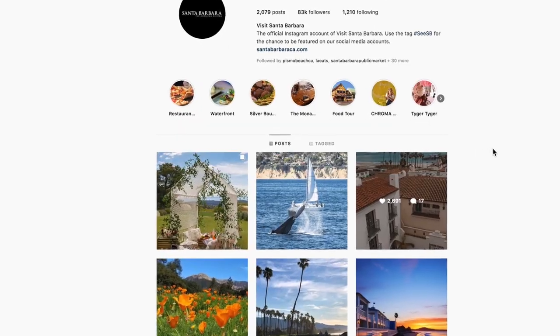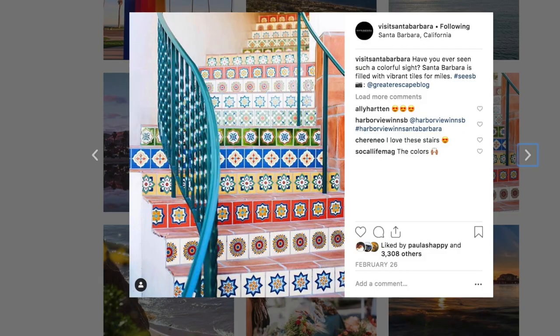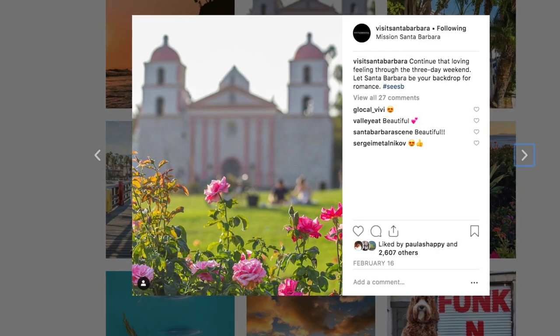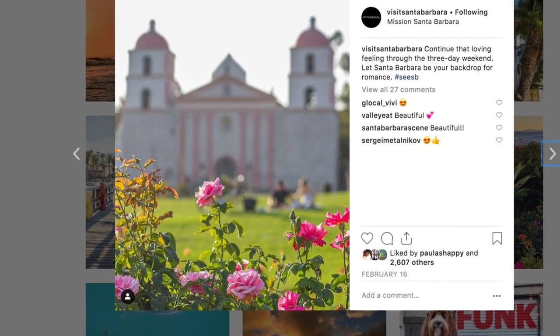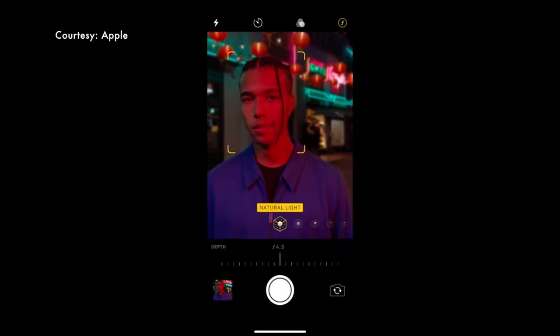And as far as the official Instagram feed, we're talking about sunsets. Sunsets. Now this is my kind of shot, looking for the detail that is Santa Barbara. Now I love this, putting the flower in the foreground and having the mission moodily out of focus in the background. Smartphone users can replicate this with portrait mode on their iPhone.